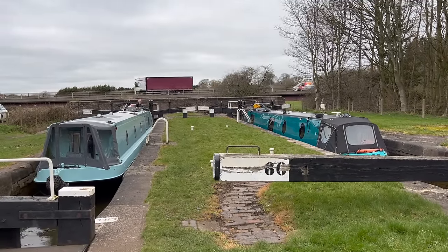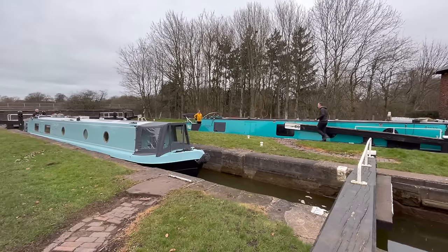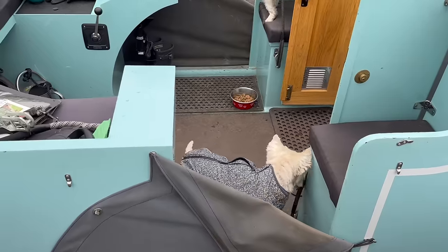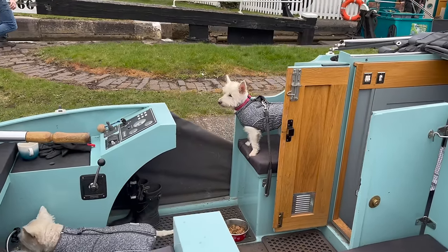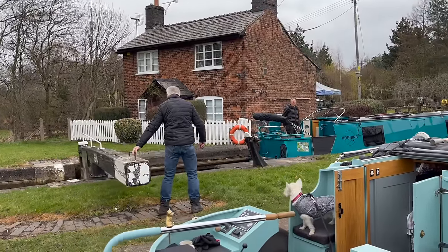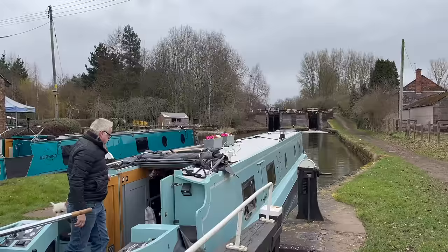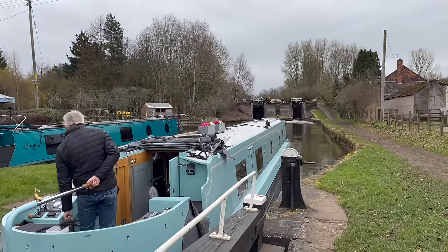Looks like we're winning. Pete's hopped off to close that gate behind Paul, and Anthony has run ahead to set the next lock for us. He's up there at the paddle gear of the locks.